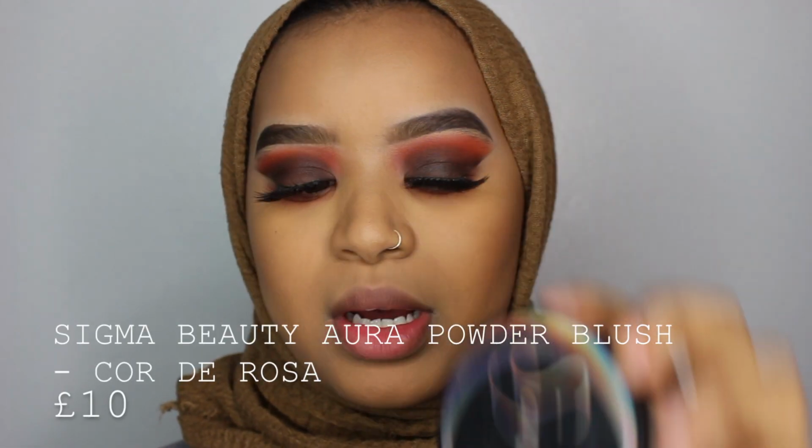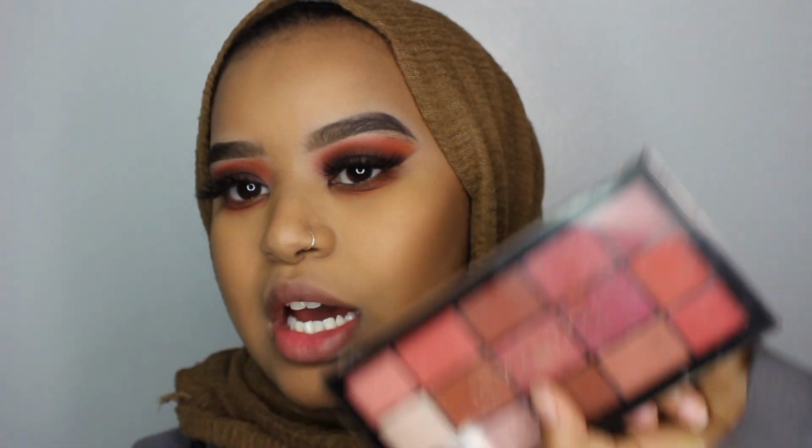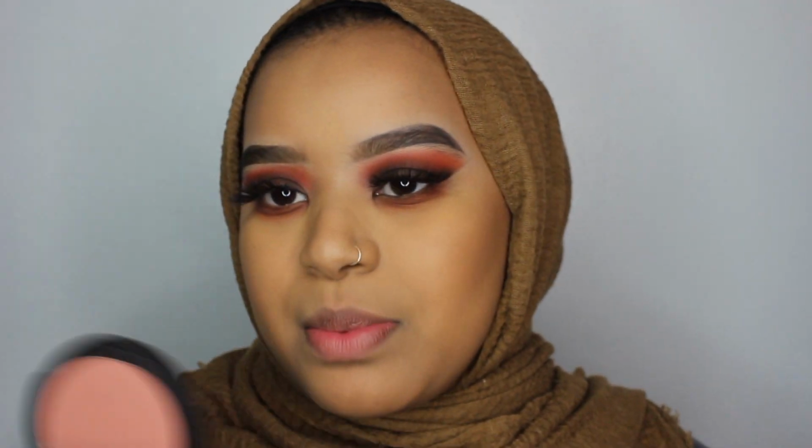For blush, I'm going in with my Sigma Aura powder. This is my favorite blush, and this is not drugstore, but it's very affordable. I think you can get it for under like £10. If I didn't have this, I would have just gone in with the orange and pinky shades from this palette to mix them up and use that as a blush. So you can do that.